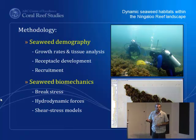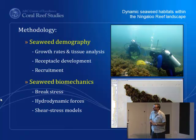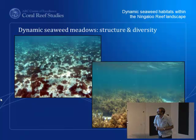So that's the methodology, and I'm going to present you some of the work we've done today. As I said, it's an ongoing project and one we're continually finding new things with, and I want to just basically introduce you to the system. So what do they look like?